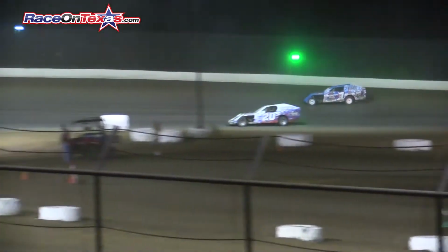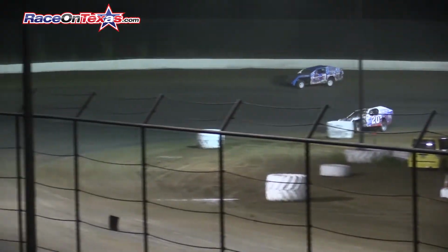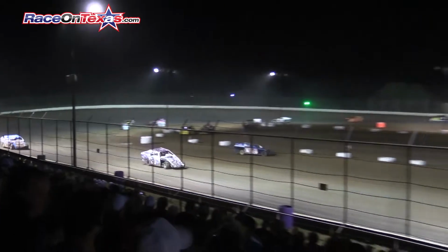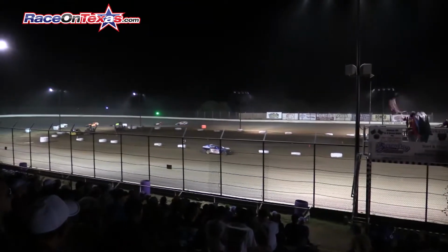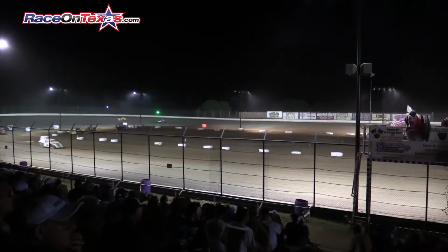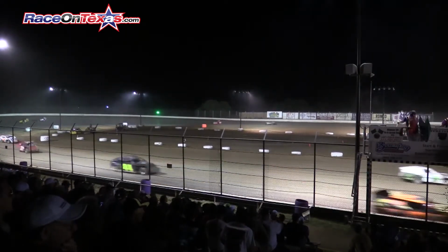All right, white flags waving. Mike McCarthy on the bottom. Keith White trying the top side. Checkered flag in the air. Mike McCarthy with the win. Keith White going to take the second spot. PJ Egbert going to salvage a podium on third.